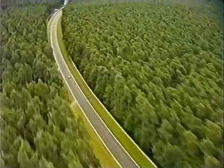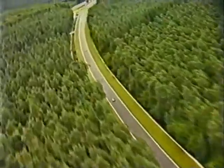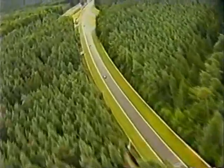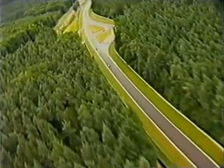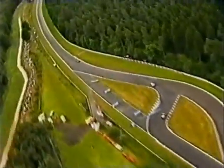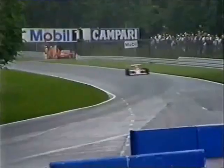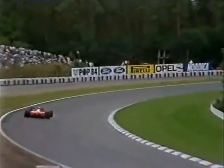Now you see what I mean about the forest. Yes, it is a very slow drying circuit, this, but certainly there is a dry line beginning to appear around quite a lot of the lap. And looking at the sky, further rain does not look imminent, and the timing of the decision to change onto dry tyres must now be buzzing around the thinking drivers' heads.